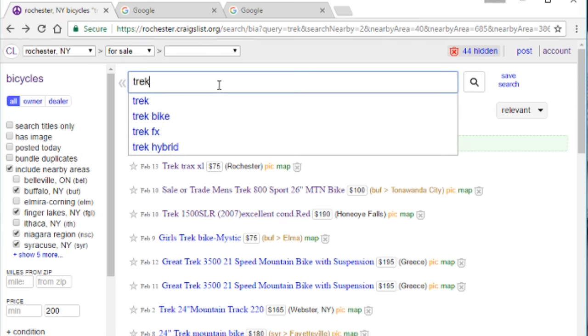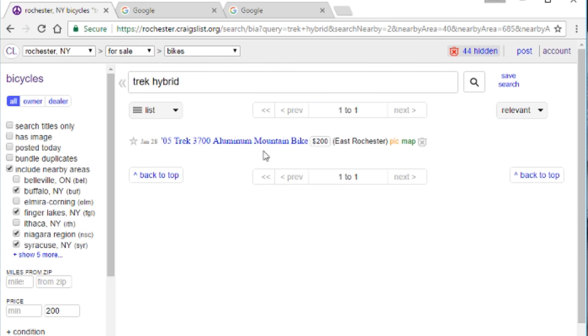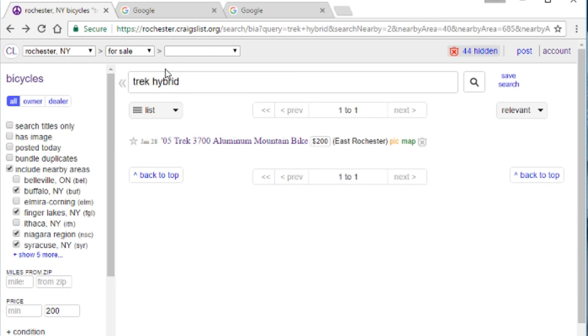Now, let's say I'm looking for something even more specific. Let's say a Trek hybrid, like this. That'll bring up one listing here at 3,700. That's actually not even a hybrid there. But let me see, like a Trek 1500. And there's one of those. So I could add more detail in there like that.